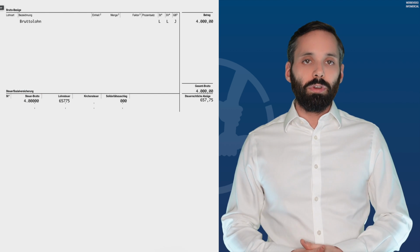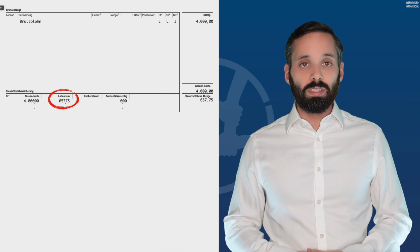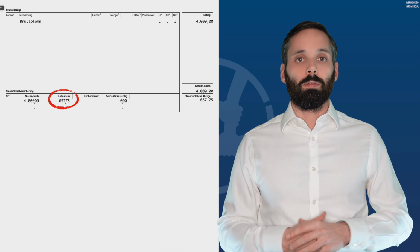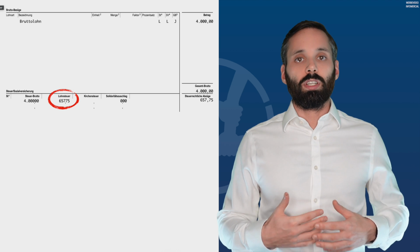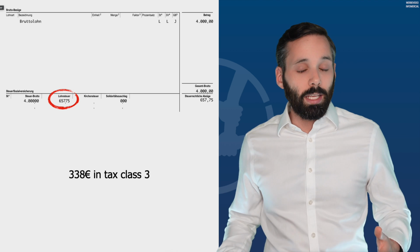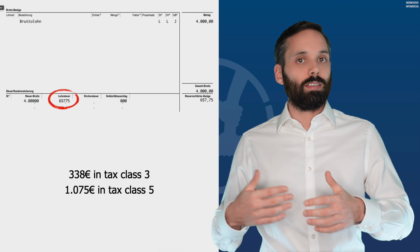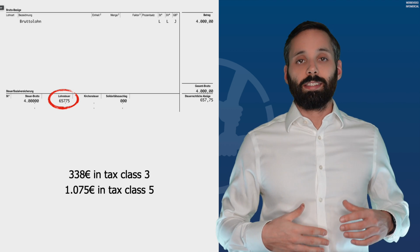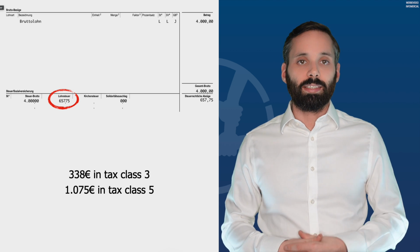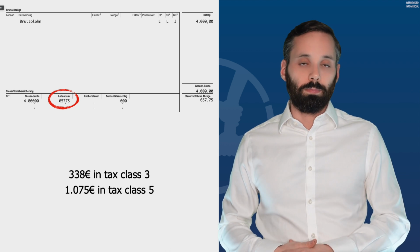We pay 657 euro in income tax, which equals a roughly 16.5% personal income tax rate in tax class 1 if we're single. As a married couple, your taxes could be as low as 338 euro in tax class 3 or as high as 1,075 euro in tax class 5. If one person chooses tax class 3, the other spouse has to choose tax class 5. Or both choose tax class 4, then you pay the same taxes as we do here in tax class 1.